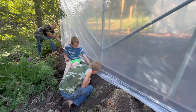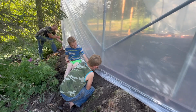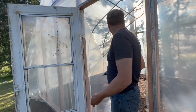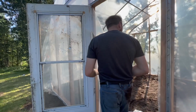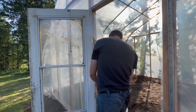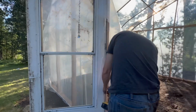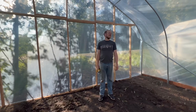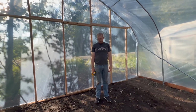Okay, we got the plastic on. We're just working our way around to secure it. All right, finishing touches. Sprinkler's got to go in here. We got to wet down this dirt. There it is. High tunnel. A lot of work. A lot of work.